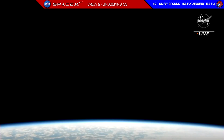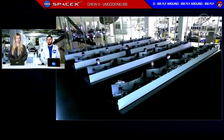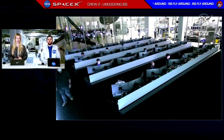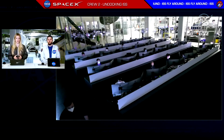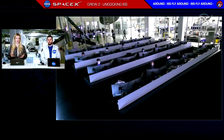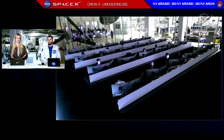My view there on your screen now, coming from the International Space Station as Crew Dragon has departed and is in the final phases of completing the fly-around maneuver, which is basically a photographic survey of the exterior of the space station. And like I said, we're coming close to the end of that maneuver, and we had some great views there. We do expect the video feed to come in and out occasionally just due to ground station coverage. However, we'll bring those views back to you now that we're in daylight once again.